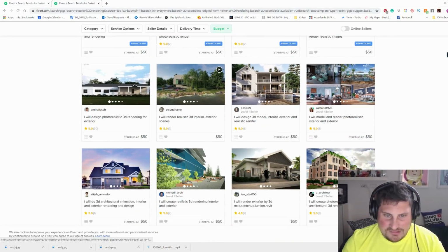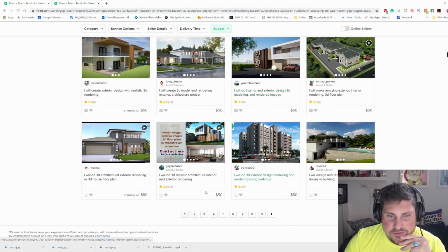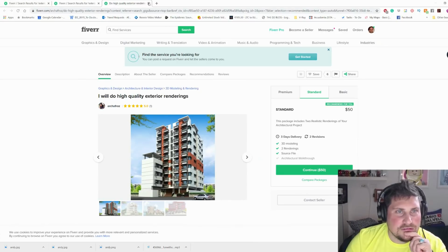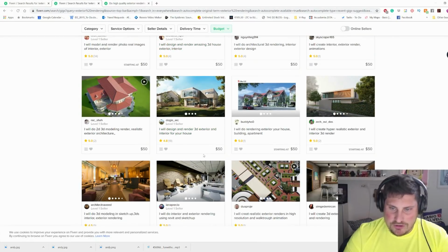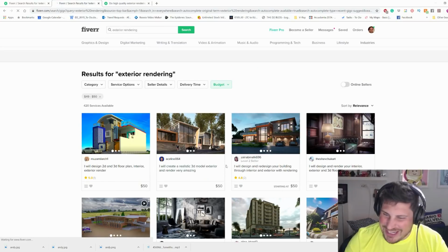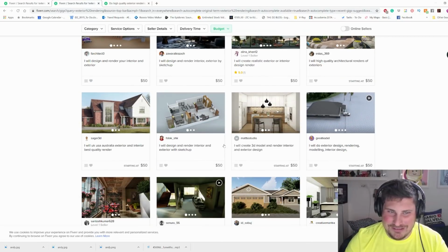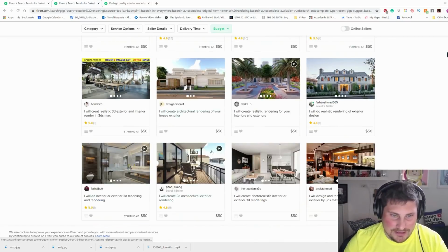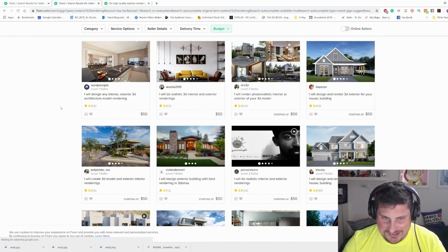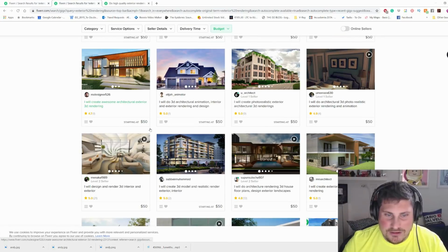Let me see if I can find something exterior that could be what I'm looking for. This is close. This is close. Hold on. I want to have something a little bit more of an emotional image. Okay, let's go to the 3rd page. Should I go to the 3rd page? I mean, if you're on the 3rd page, how good can you be? Scrap it. I'm gonna go back. I want my render artist to be on page 1 because this is a guarantee that you're going to deliver quality.